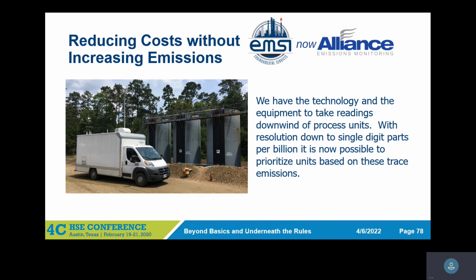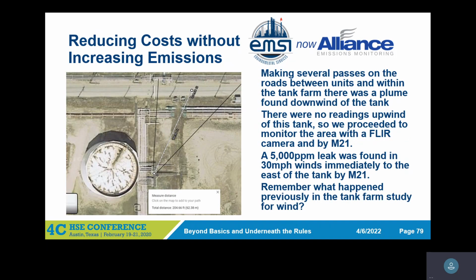Anyway, we helped them. We provided the labor. I was one of them. I had the camera, and another lady had the tech. I had the Method 21. We were able to actually come down and the leak was actually happening. We're getting that reading along that road right there.